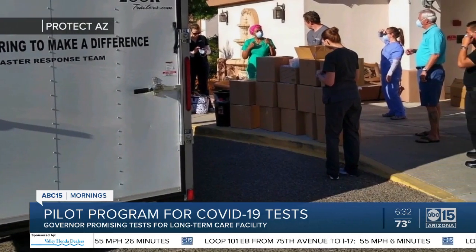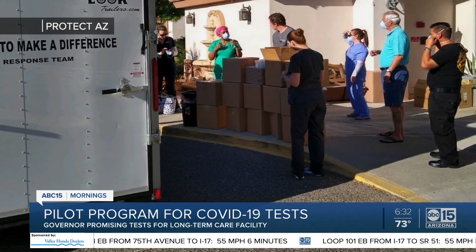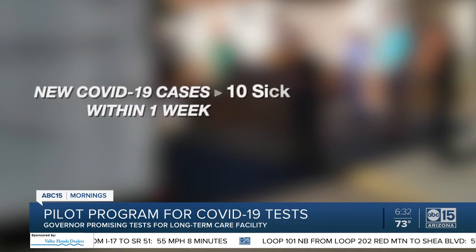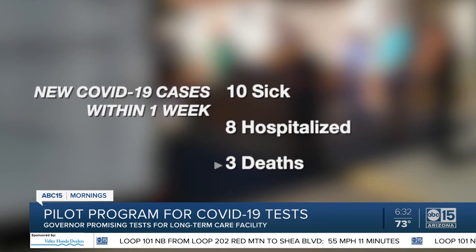Within a week of being greenlighted to start, Dr. Tyler Southwell says the facility went from one infected staff member to more than 10 sick patients. "8 in the hospital, 3 of them died. The infection had been taking root in the facility by the time we were there."